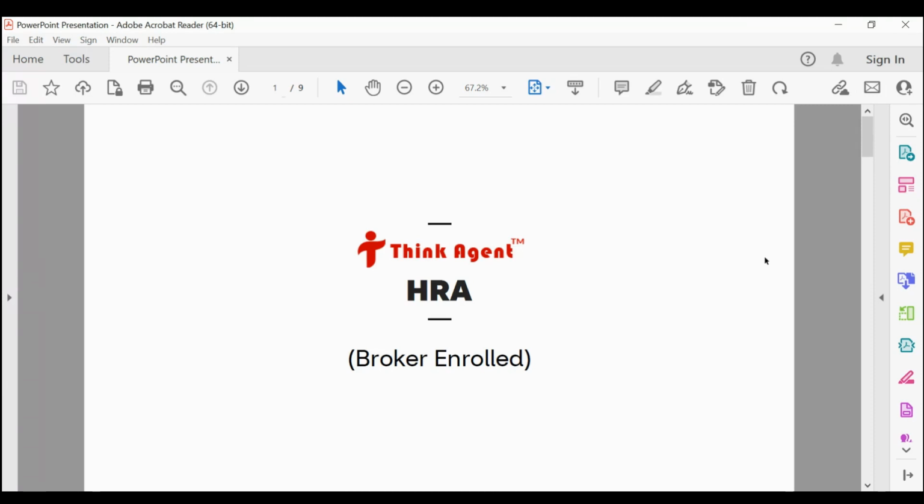I actually just recently learned that if you complete an Aetna Medicare enrollment through URL's system, and you submit it for Aetna Medicare, and they are new to Aetna Medicare, so it's not a plan change, they were with a previous carrier or aging in, and you submit the enrollment through URL's enrollment platform, then you hit submit. It will then link you into our Think Agent platform, and then you can complete the HRA.